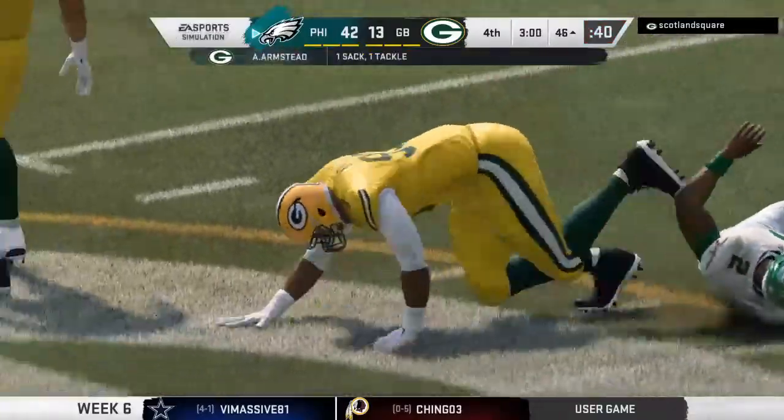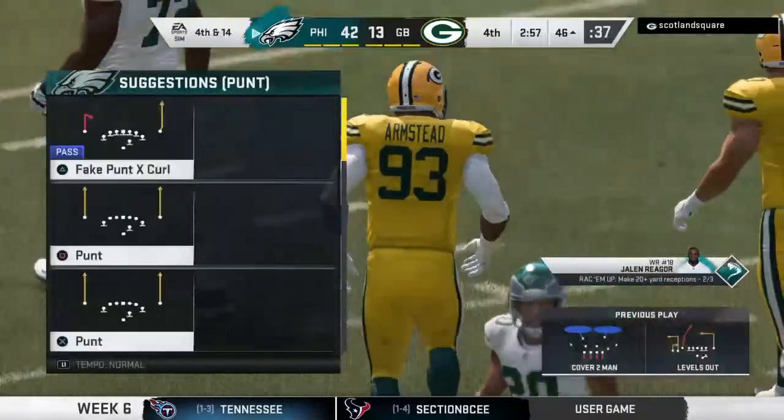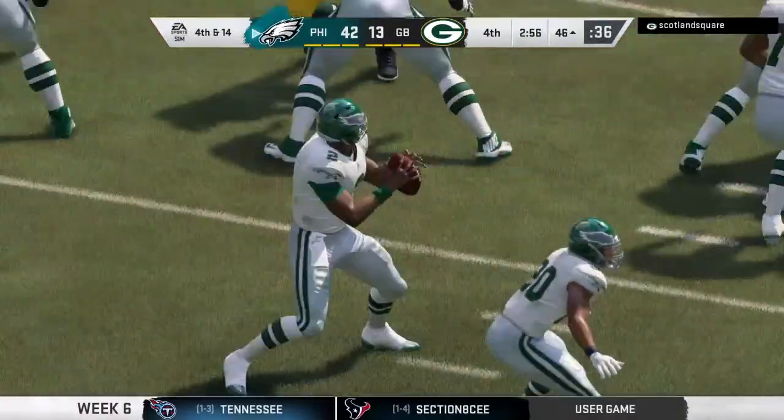Looking to throw. Nowhere to escape, and he goes down. Eric Armstead, the defensive end, will get credited for the sack.